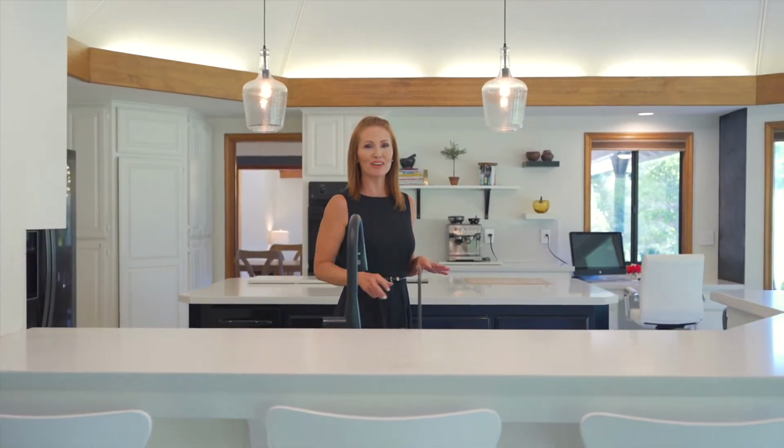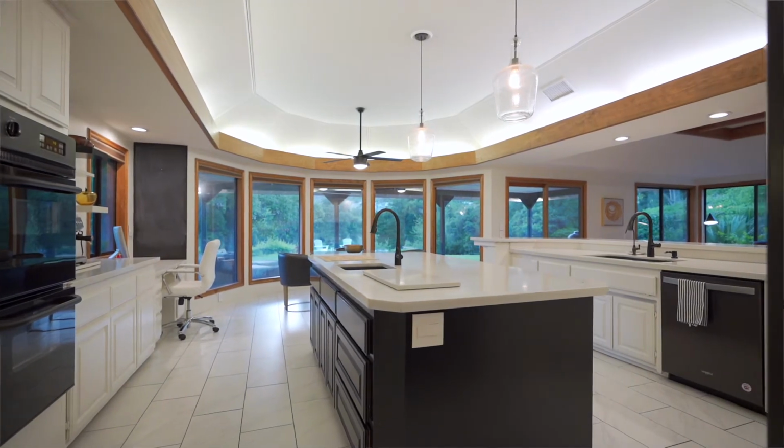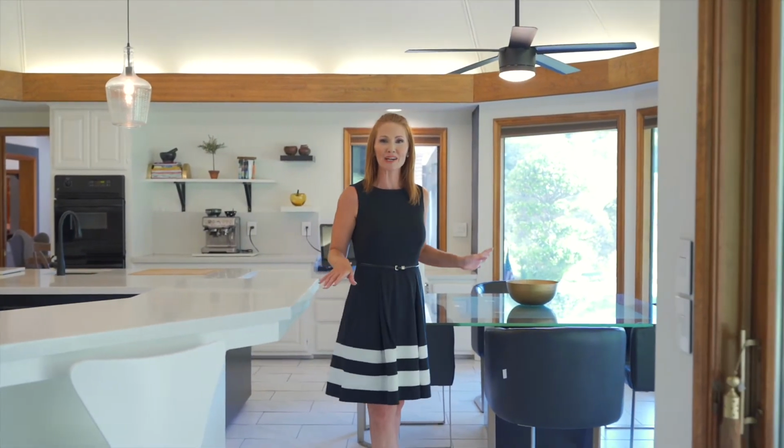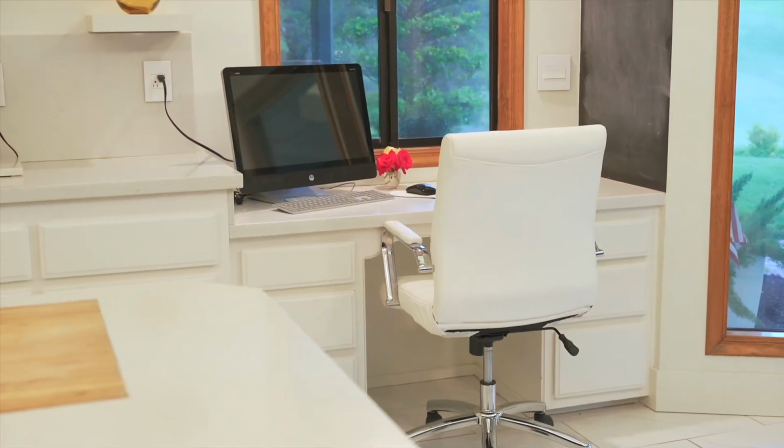The kitchen is one of my favorite spaces in this home, featuring white quartz countertops, black appliances, a large kitchen island for family gatherings, plus an eat-up bar, creating the perfect cohesive space between the dining room and the family room.